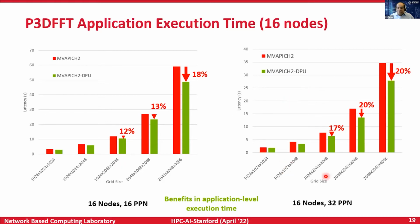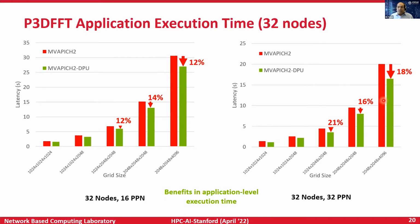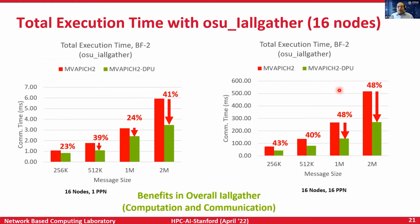Again, this is a 512 core run, for different grid sizes, from 1K by 1K by 1K to 2K by 2K by 4K. At the application level, we are able to give benefits of 18%, 20%. This is on 16 nodes. As the system size increases, these are 32 nodes, and we deliver similar kinds of improvements. You can see 21%, 16%, 18%. So it shows big potential for offloading this kind of non-blocking collectives to the DPU architecture.